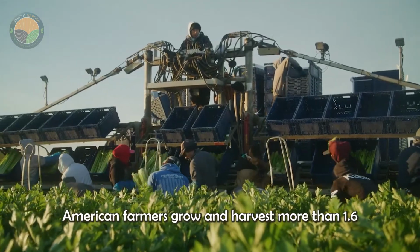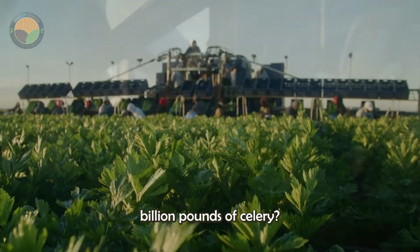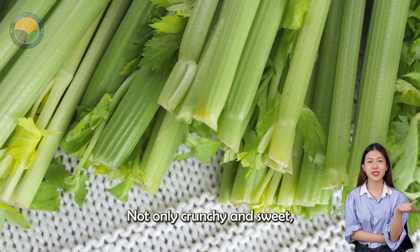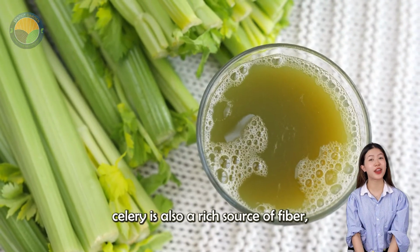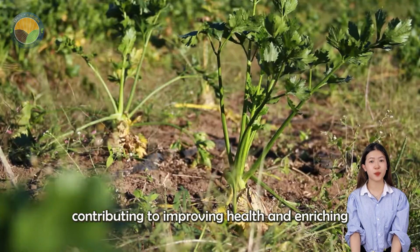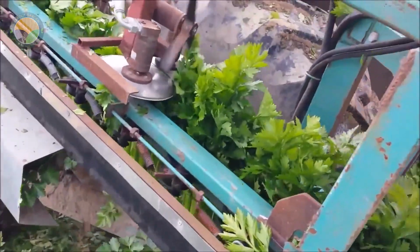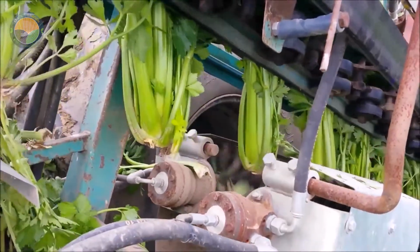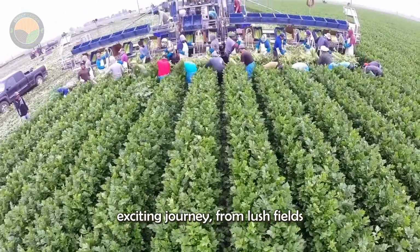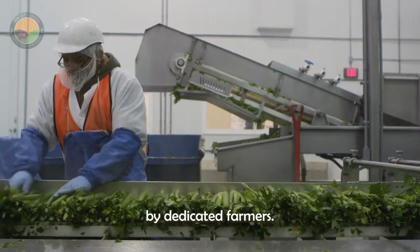Did you know that each year American farmers grow and harvest more than 1.6 billion pounds of celery? Not only crunchy and sweet, celery is also a rich source of fiber, vitamin K, and many important nutrients, contributing to improving health and enriching the flavor of dishes around the world. Let's explore this vegetable's exciting journey from lush fields to dinner tables, where each plant is meticulously harvested by dedicated farmers.